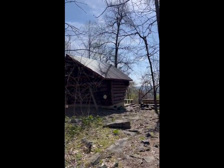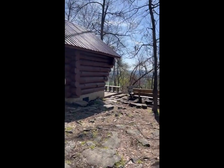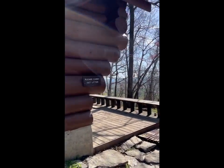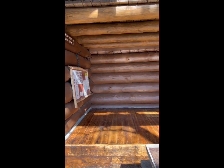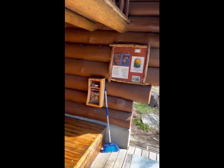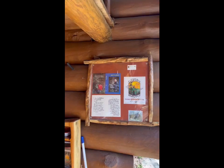So check out this shelter. I think it's probably the nicest one I've seen so far. Look, there's a deck up there. Gotta be kidding me. Wow. Check it out. That is nice. And there's even a top layer up here. Whoa, check that out. There's a whole upper area for bunks and stuff up here. Wow, what a nice shelter.